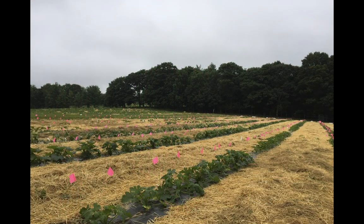In order to save true breeding squash seed, it must be hand-pollinated, because otherwise bees will move all sorts of pollen between flowers. We make thousands of hand pollinations every summer in order to make progress on our diverse breeding projects. Each pink flag in this picture marks a plant to be pollinated.